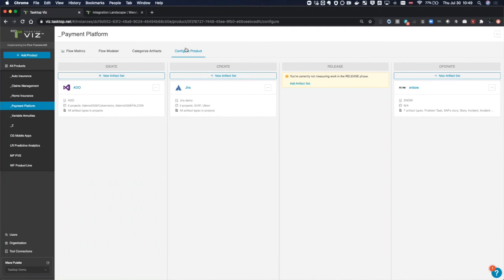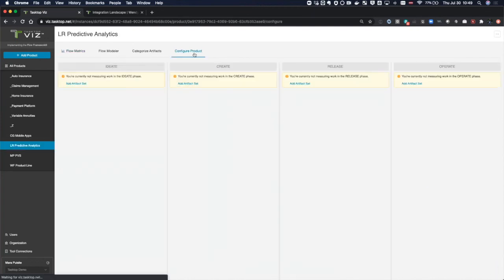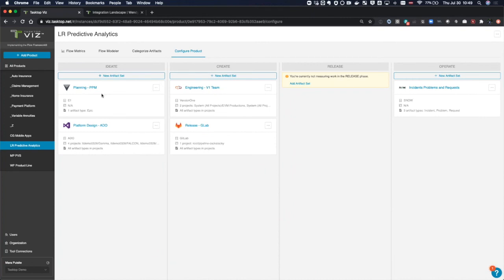So each of the value streams, think about your organization, may have a different set of tools that they're working in. For instance, my payment platform works in Azure, Jira, and ServiceNow. If I look at predictive analytics, this particular value stream uses Enterprise One, Azure, GitLab, Version One, and ServiceNow. So each of these value streams can have a different tool chain, a different tool set that is letting them do their job the best, right?